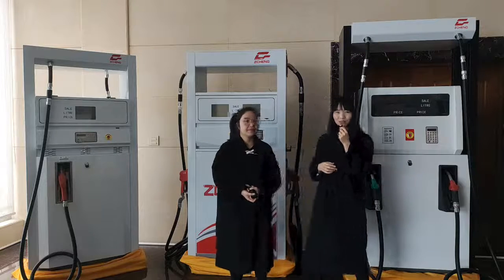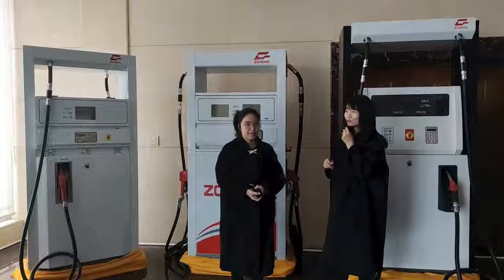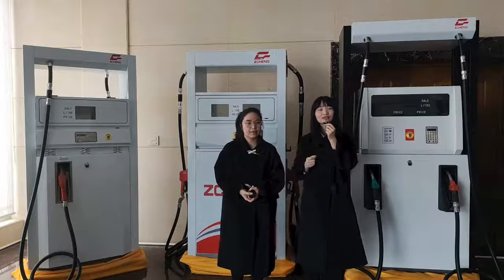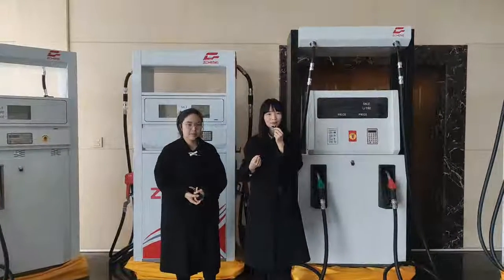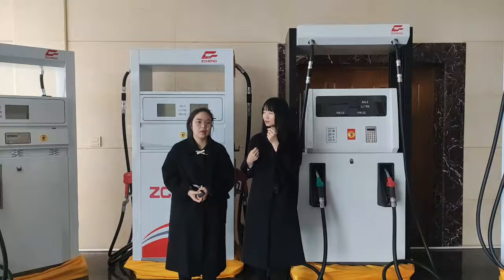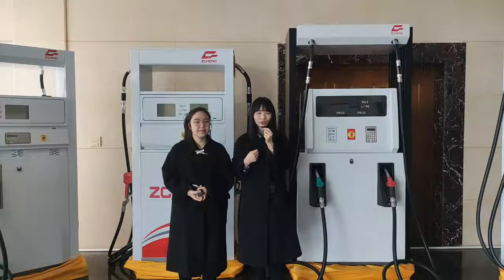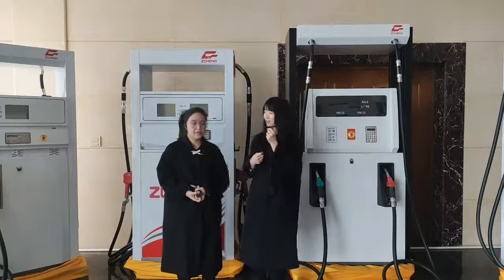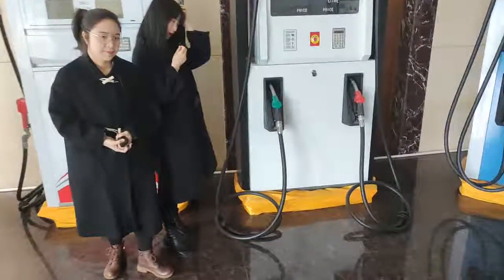Okay, next we will keep on introducing the two nozzle machines. Just now we have introduced the different positions of the nozzle, and the different types of nozzle holder. And next we want to introduce you the different types of nozzle. Okay, let's take a close look at our nozzles.